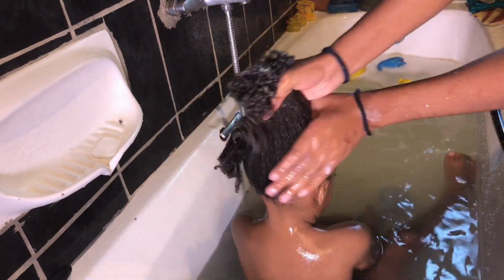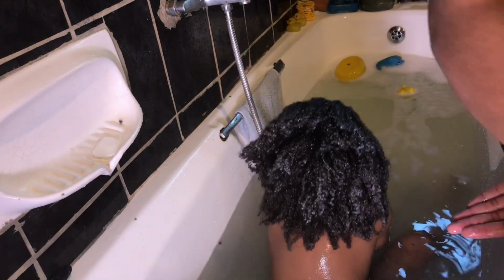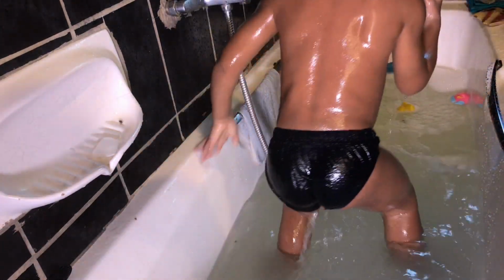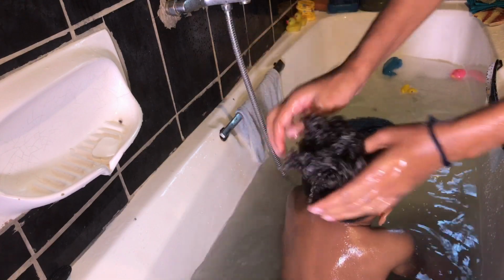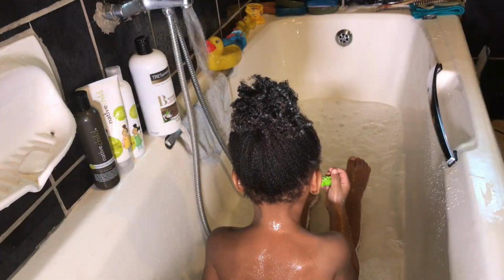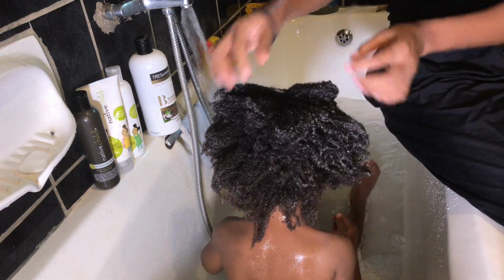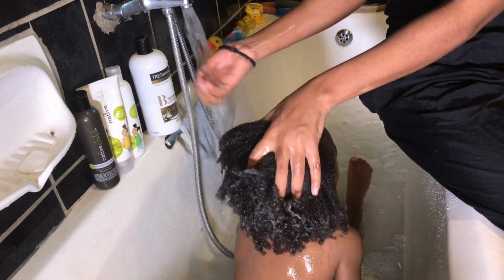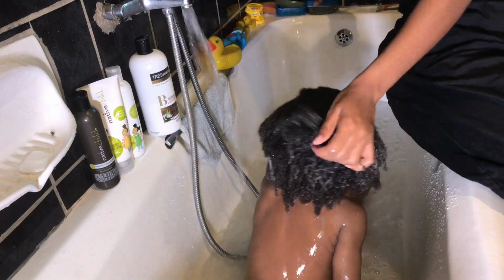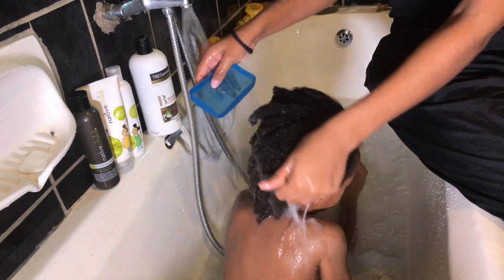With the deep conditioning treatment evenly distributed throughout his hair, I'm going to go ahead and tie it up. And then I'm going to drain all of that dirty water, give him a bath, and then we're going to come back with some fresh water. And we are back. Baby is clean, and we're going to go ahead and wash that deep conditioner out of his hair.